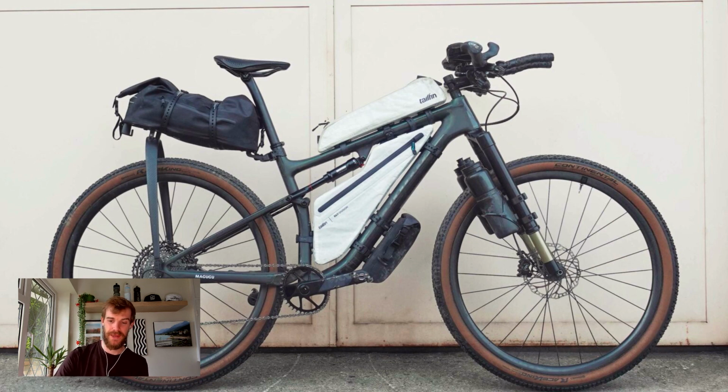However, it does make it much more difficult to put stuff on the frame. So that's why a lot of the fast guys do tend to stick with hardtails.